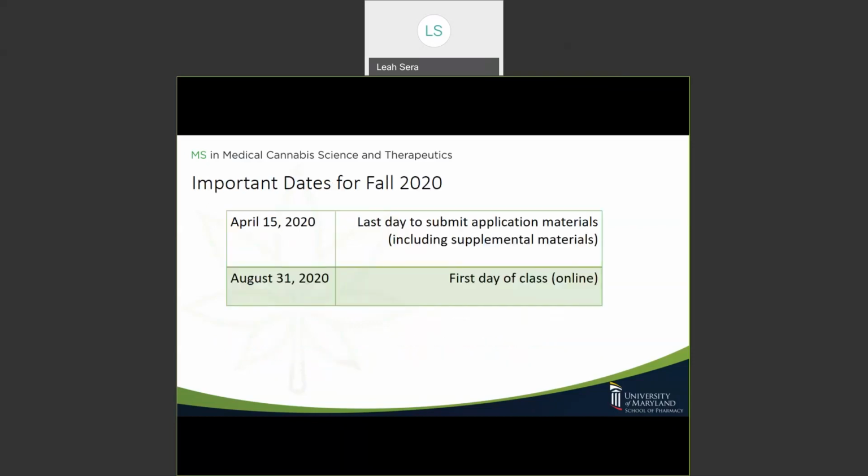Here are some important dates for our next admission cycle. We will be enrolling our next cohort in fall of 2020. We are currently accepting applications and will continue to do so until April 15, 2020. And that due date includes all of your supplemental materials, so your personal statement, all your letters of recommendation, and all of your transcripts. And then the first day of online classes for fall of 2020 is August 31st.